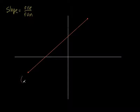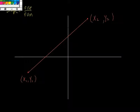Let's say we don't know that point right here. We didn't mark it off, so I don't know exactly where that point is. We've done this before, haven't we? Call it x1, y1. So if I call this point 1, we'll call this x1, y1. So what would I call this point up here then? We'll call it x2, y2. Now, instead of just saying rise over run, let's get a little bit more mathematical with this.